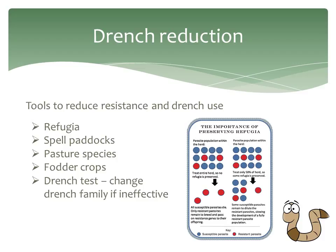Ask yourself, do you really need to drench all your animals? Do you need to drench your healthy animals? Can they survive without a drench? Will they have a good quality of life and will they have a good production if they're not drenched?